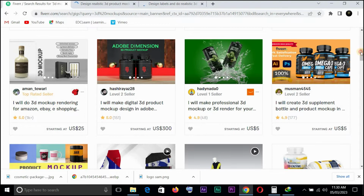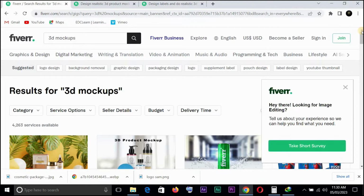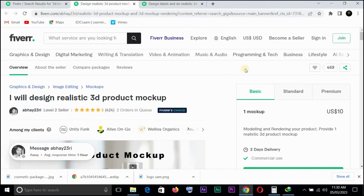Now, don't be scared. You don't need to have the experience in 3D design or how to design the logo on the mockups and the rest. I'll just show you something very easy. Very easy. Don't forget, we're in a digital world, so we can make a lot of things happen. Okay. So let's see these guys here.